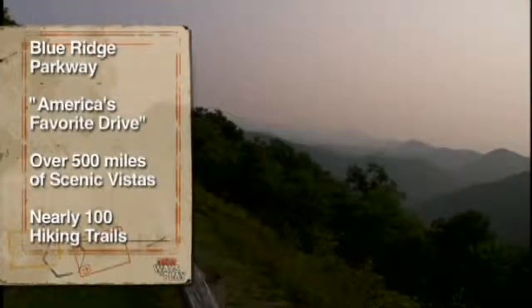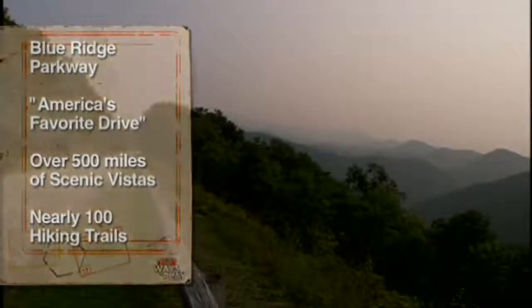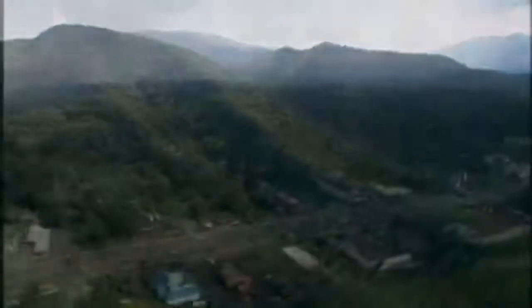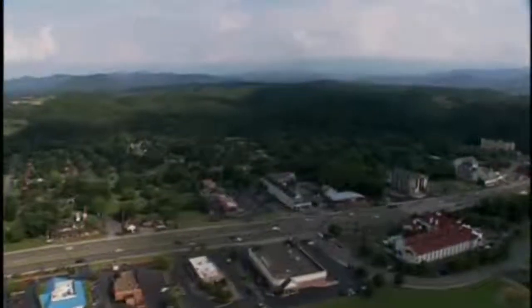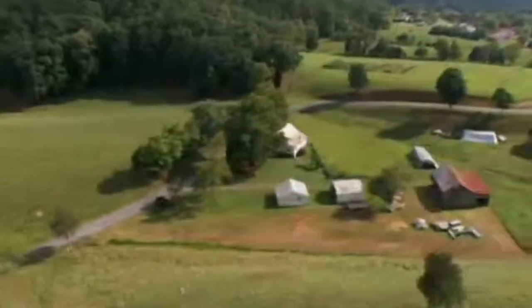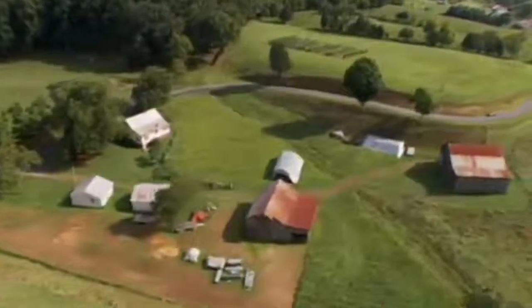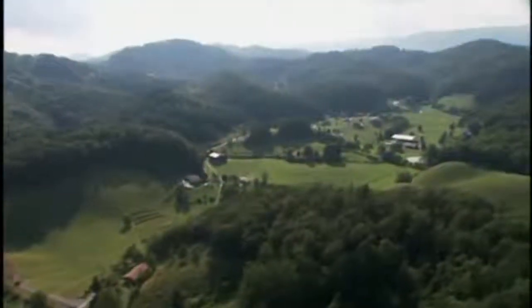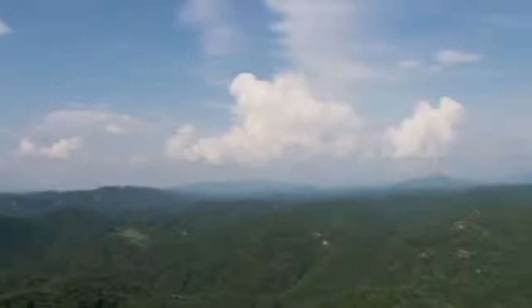As far as you could see, ridge upon ridge of endless forest paralleled the borders of Virginia and West Virginia. Once part of the Cherokee homeland and now one of the largest protected areas in the eastern United States, this 469-mile stretch of road and over 800 miles of trails gave us some pretty amazing views and breathtaking scenery.